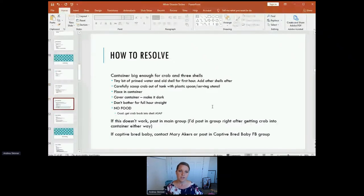Okay, how to resolve. You'll want a container big enough for the crab and three shells, and then you'll put in a tiny bit of primed water and the old shell for the first hour. You'll carefully scoop the crab out of the tank with a plastic spoon or serving utensil. When it's a naked crab, you have to be really, really careful because the spoon can cause damage to it. I'll go over that again a little bit later, but scoop it out very, very carefully, and place it in the container with a little bit of primed water and the old shell for about an hour. And then you add more shells after that hour if it didn't accept its old shell, three shells.